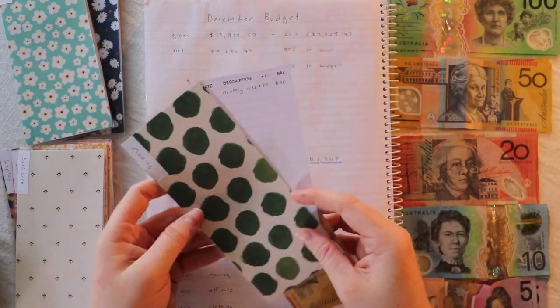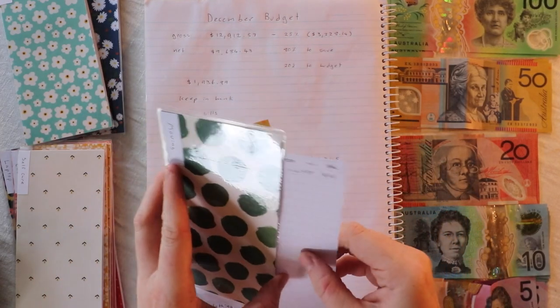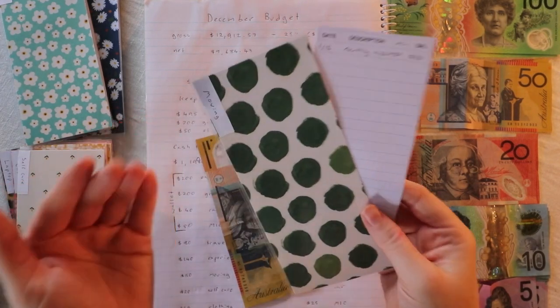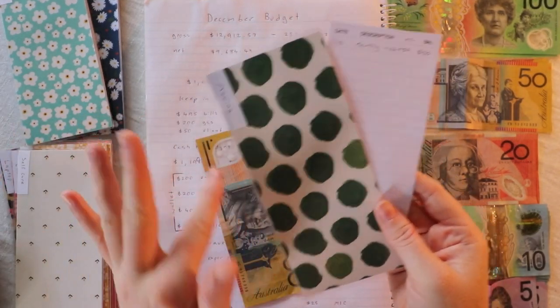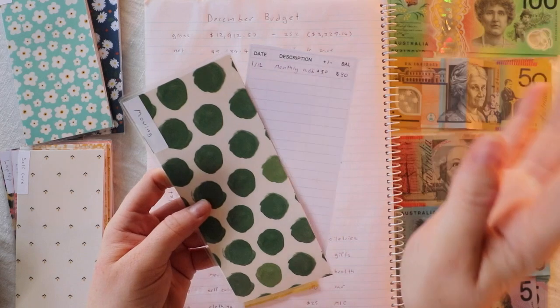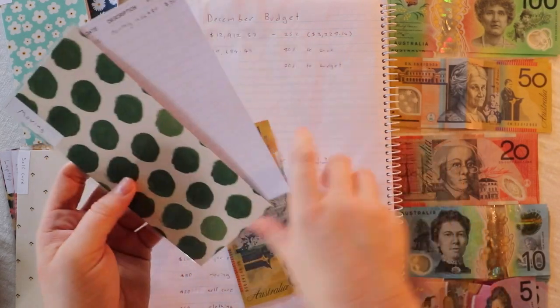So the next envelope I have is another new one. It is my moving fund. So I have been accepted back into my study program in the States. I am now just waiting on getting all my documentation together to get there. The plan will be to fly out end of February, beginning of March, depending on what happens in terms of getting all that information together. So I am going to start saving for the move, which I'm really excited about.